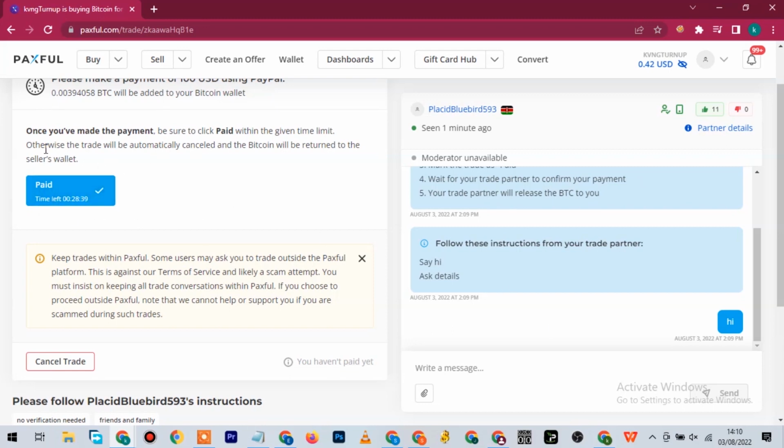Mind you, there's a timer here for 30 minutes, like basically 29 minutes and something seconds, but it's roughly 30 minutes. So put this timer in mind. Wherever you're sending this PayPal funds from, you'll have a timer which is running, so you're going to try to do that within 30 minutes. So when you're done, you come here and click on paid.